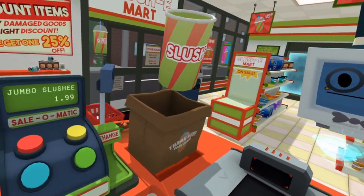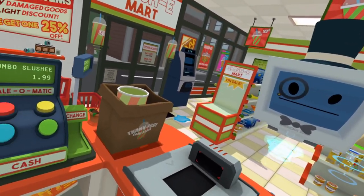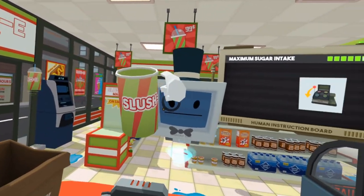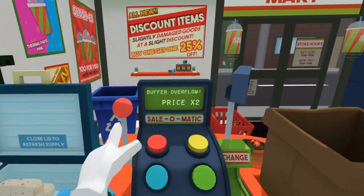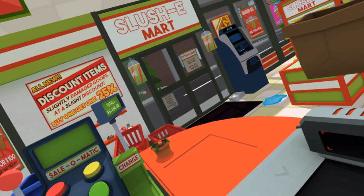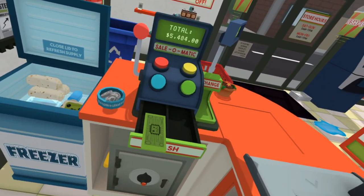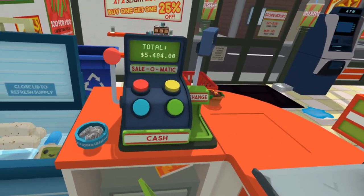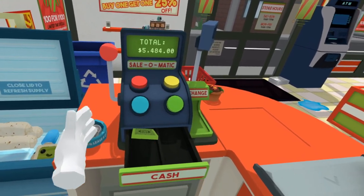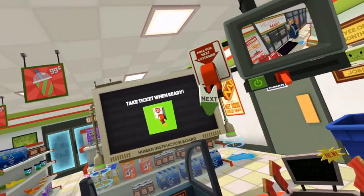There you go. Oh, you're very good at scanning. Now, I got you, fam. You just want it? There you go. You done? Is that it? All right. That will cost you $5,484. For you. Keep the change. Thank you. Oh, thanks. There we go. Ta-ta. And I'll take a ticket.